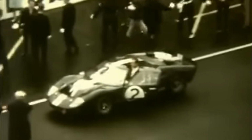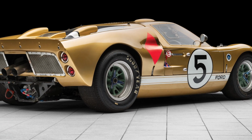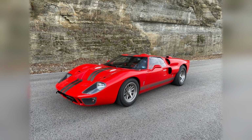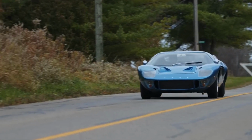It had innovative aerodynamics, which is why it was named for its height. The 40 stands for 40 inches tall, a dimension that contributed to its sleek, aerodynamic profile. This low height was revolutionary at the time and helped reduce drag, allowing the GT40 to achieve higher speeds on the straights of Le Mans and other tracks.